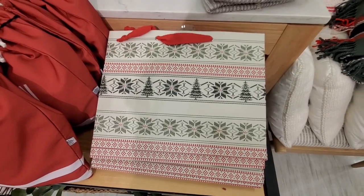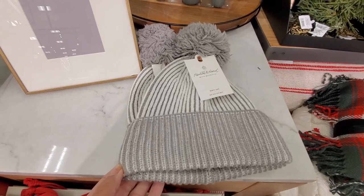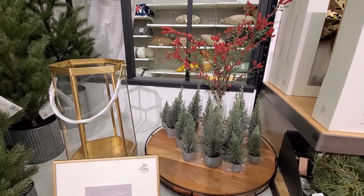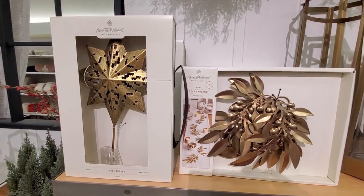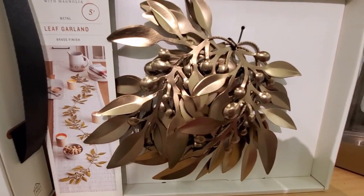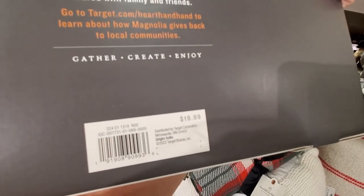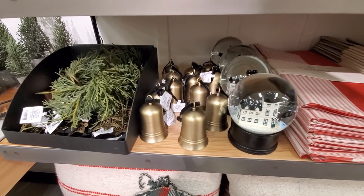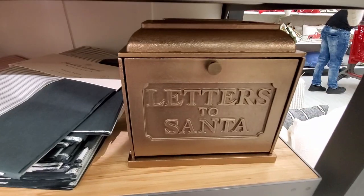And I wanted to show you one of my favorite items from the collection so far, because they are going to add more, is this beautiful leaf garland in gold. I absolutely love it. I think it looks so beautiful on the Christmas table. I have a small round table that I don't think it would look good there. That's why I didn't get it, but oh my god, it's so precious.